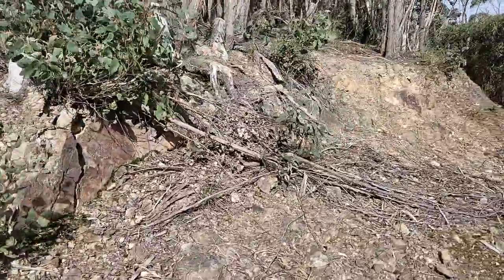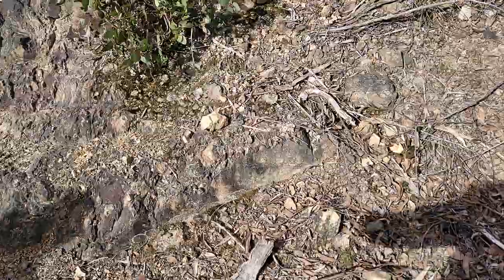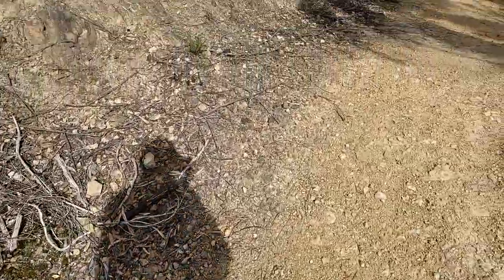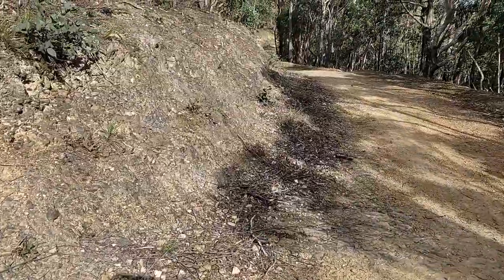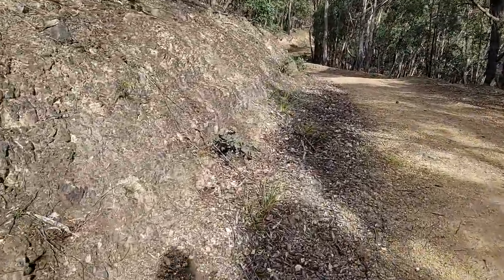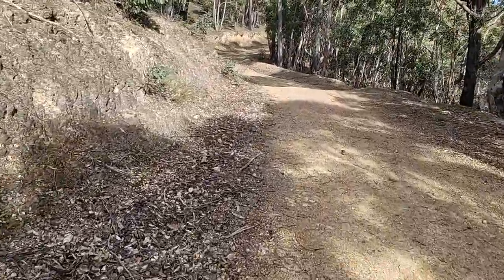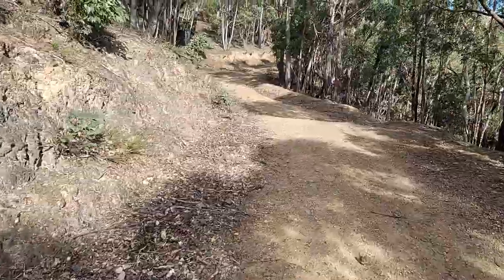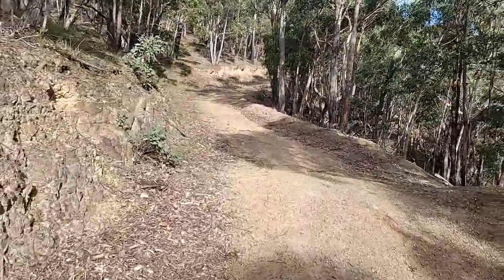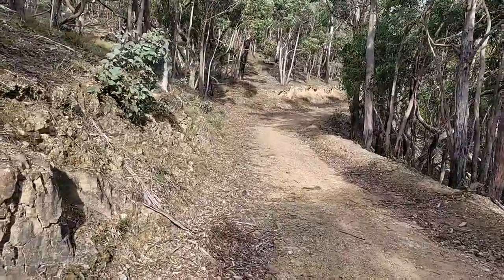Looking at this, looks like the strike and dip is pretty much 90 degrees there. But most of the other rock exposure, you can't really tell which way the bedding plane is. And this is all man-made because they made the roads, so they had to excavate all this. Continue going up the hill.